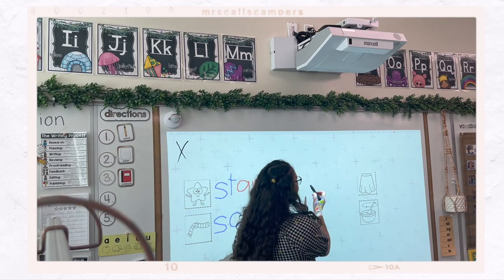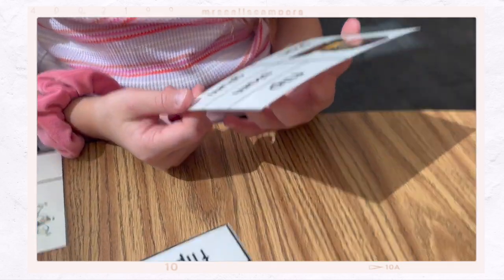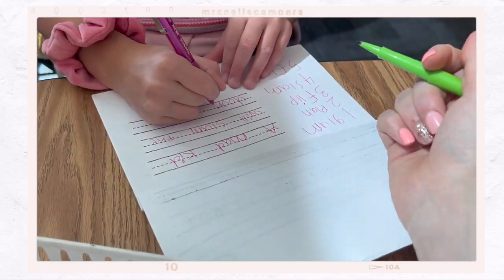How do we spell smack? Yeah. What does slam mean? Slam, it's like you slam a door really hard. There you go.